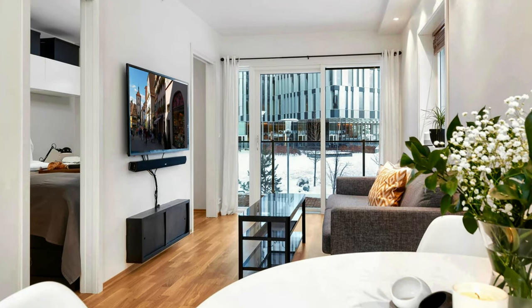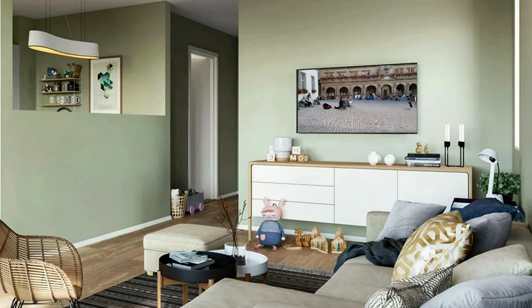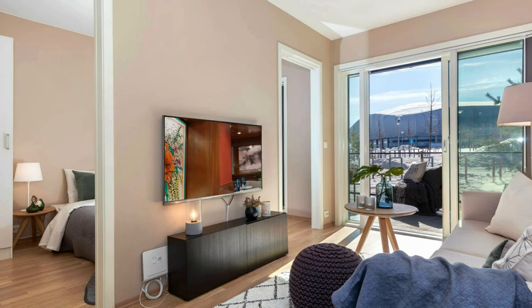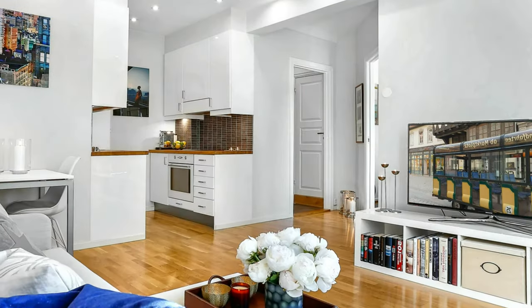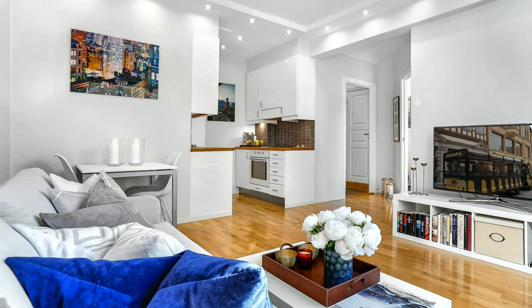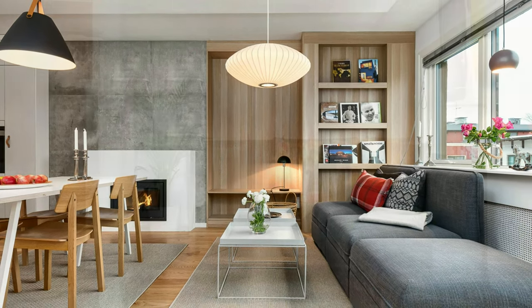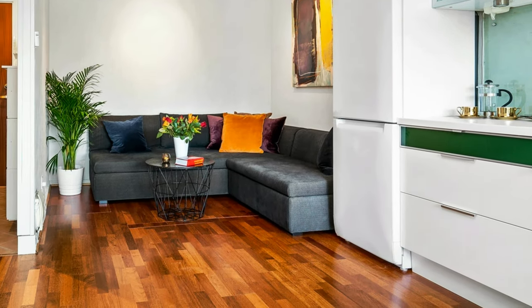And there are so many other ways to make your small apartment look bigger, such as use of vertical space, plenty of light, especially natural light, mirrors that reflect the light, etc. Watch the video and check out these more than 50 smart decorating ideas.